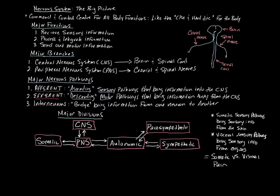Hopefully. All right. Now, there are major nervous pathways. The two major pathways are the afferent and the efferent pathways. Afferent, I just think of as ascend. So these are nervous pathways that ascend or move toward the CNS.